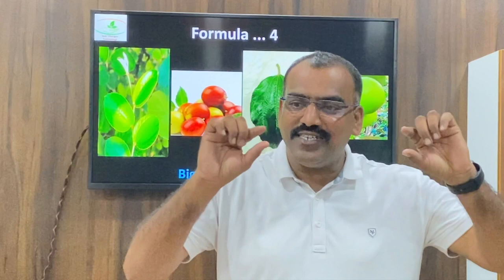Pumpkin has a big size. Its skin is very thick. The same you can observe in its leaf. Its leaf thickness is more, and its leaf size is also bigger. You can watch it in a single plant also.